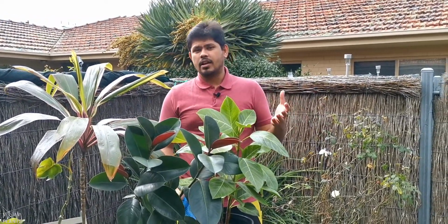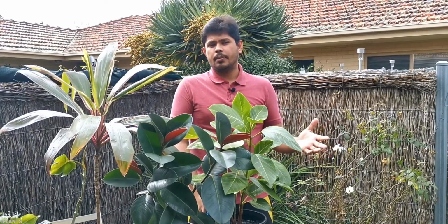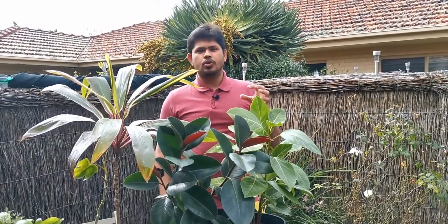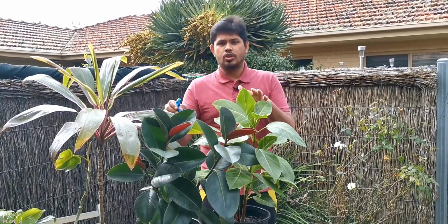Just make sure that you wash your hands thoroughly after you use these sprays, and you don't let your kids or your pets come near these sprays, and only use it if you're comfortable using it. If you're not comfortable using a particular spray, don't use it, if you have any allergies. Just make sure that you know what you're doing. It's always good to read whatever is written on the bottle. Shake well before use, check the temperature, and you just have to make sure that it doesn't come on you, it just goes on the plants.